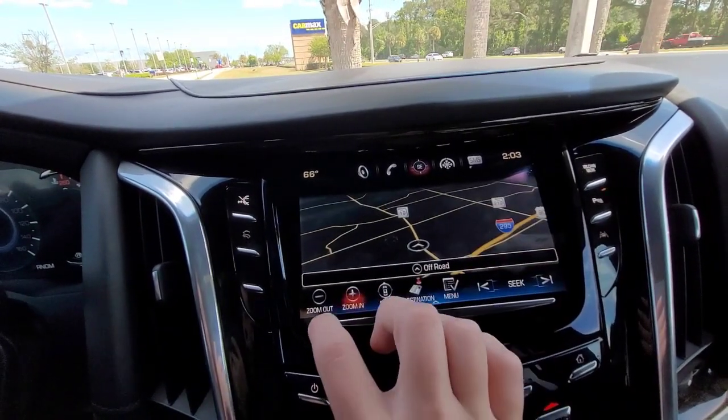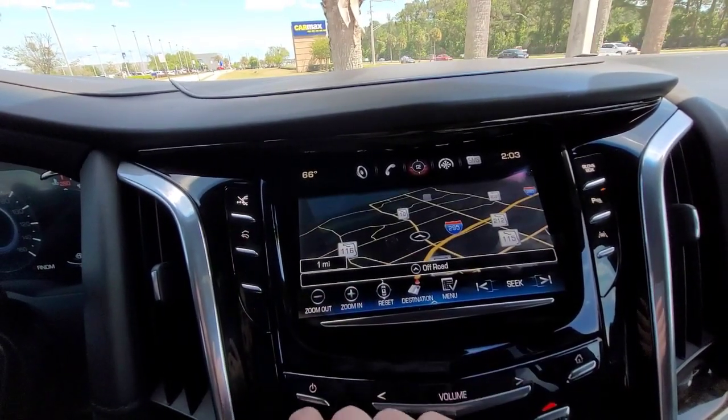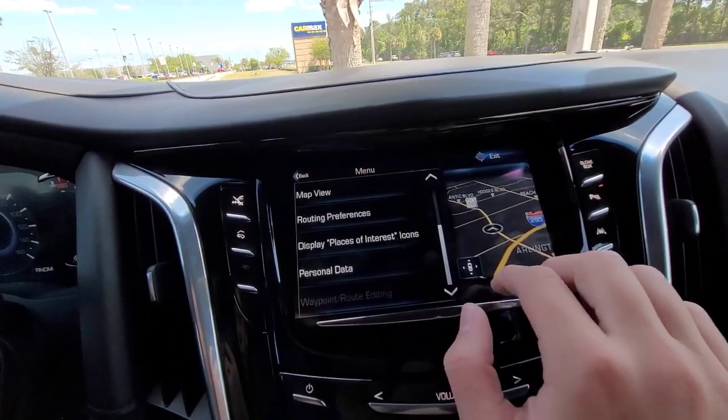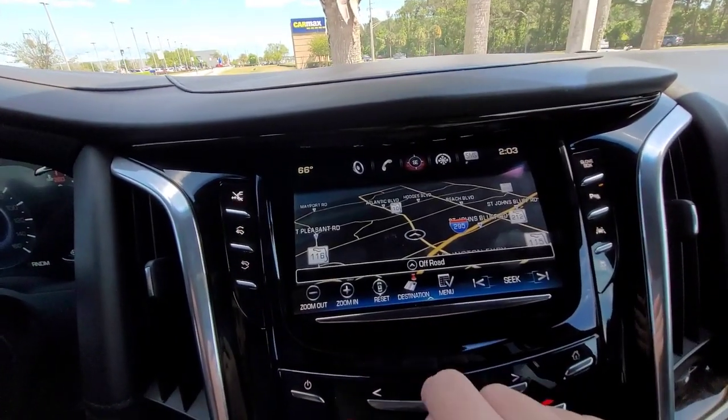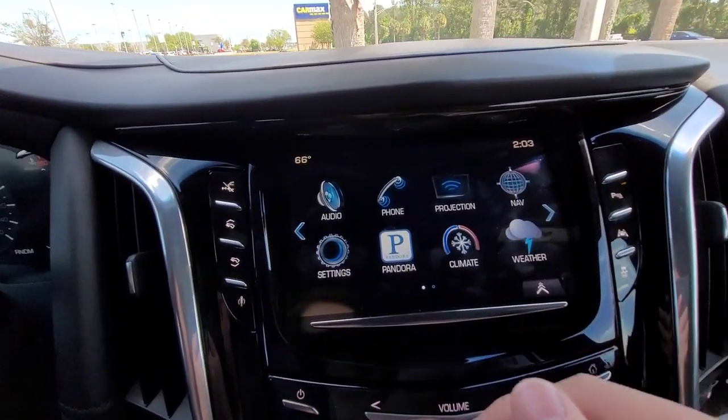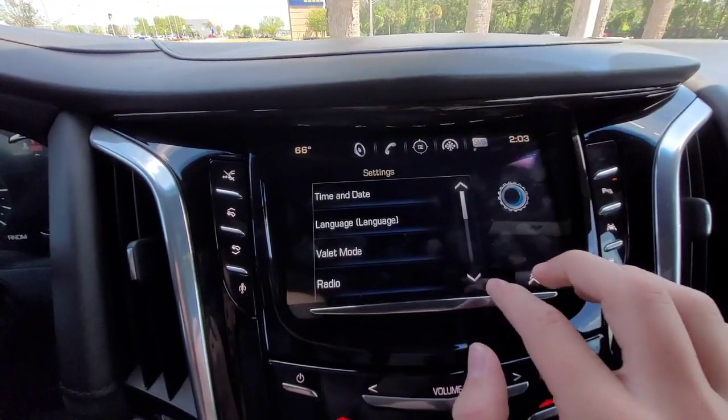You could scroll in and out, or you could zoom in using these here. Your reset position, your destination, your menu. This is where you can enter your destination. Pretty standard map. Here is your settings.